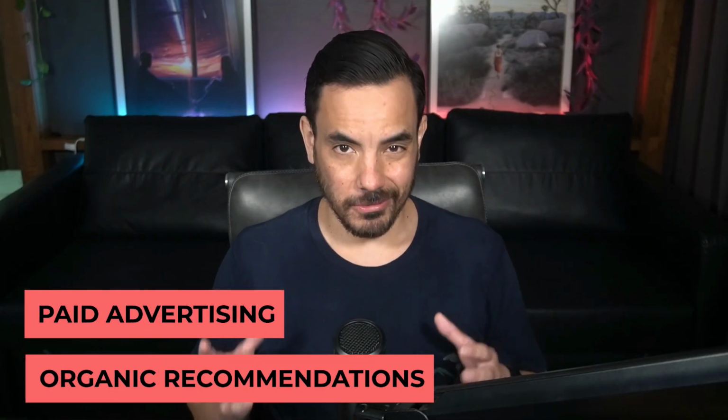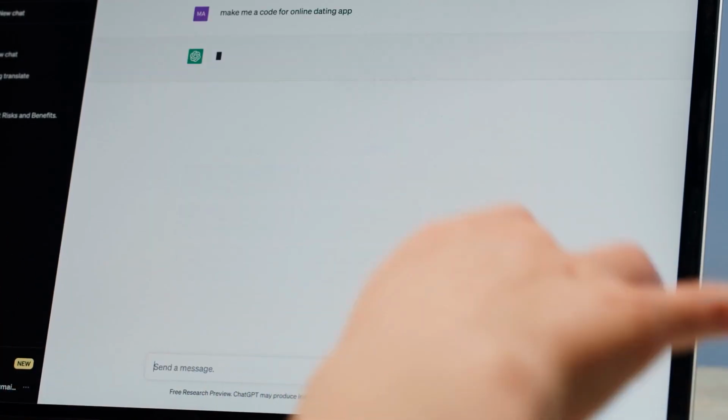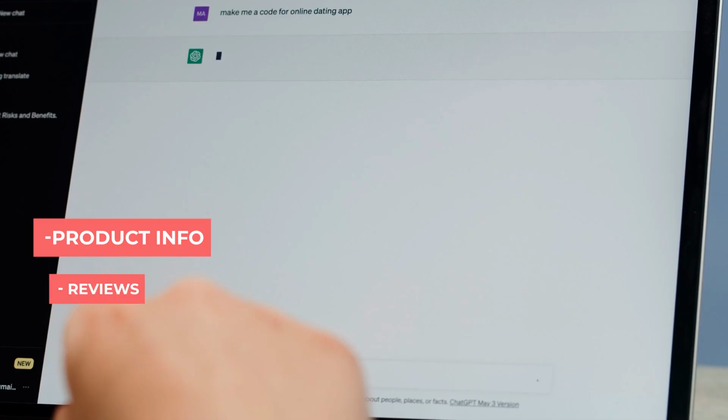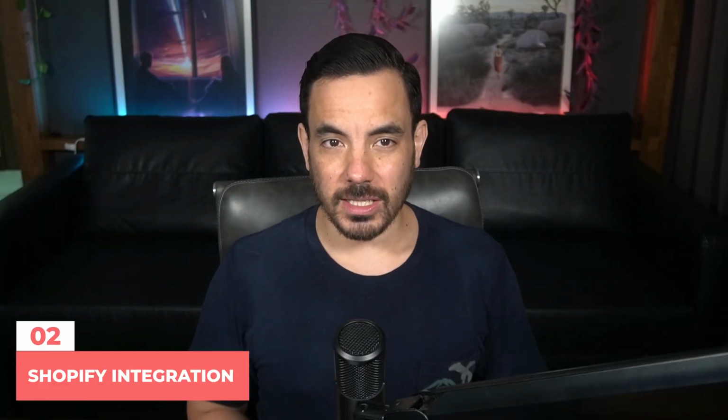These are organic recommendations. ChatGPT is picking what it thinks are the best options based on product info, reviews, reputation, and how well the product fits the intent of the question that was asked. It's like a personalized version of the Google Shopping experience, but one that pops up right inside ChatGPT as part of your conversation. Now, if you're on Shopify, things get even more interesting.